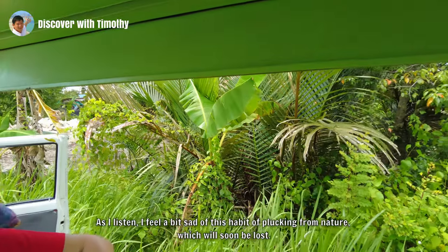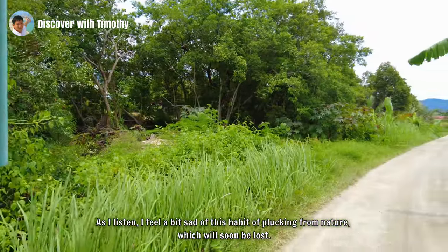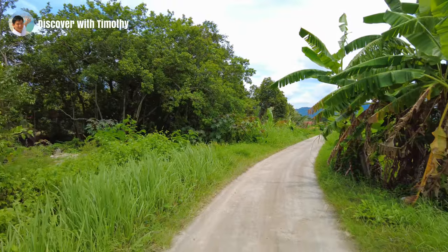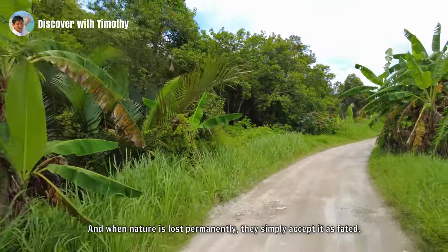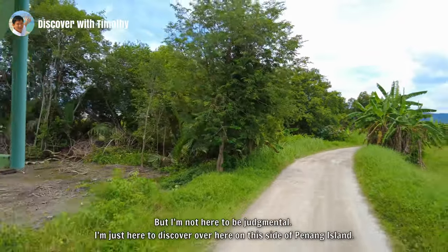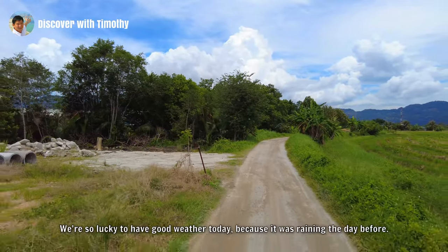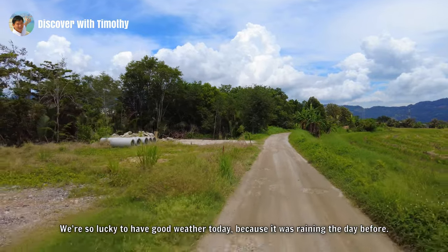As I listen, I feel a bit sad of this habit of plucking from nature, which will soon be lost. It seems to me, the rural people think nothing about taking from nature, and when nature is lost permanently, they simply accept it as fated. But I'm not here to be judgmental, I'm just here to discover what's to see over here on this side of Penang Island. We are so lucky to have good weather today because it was raining the day before.